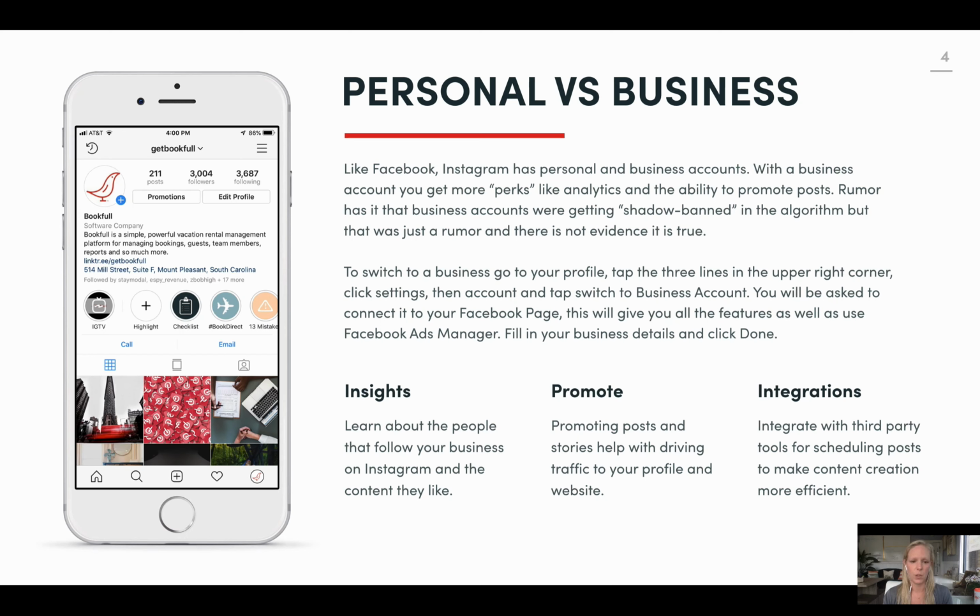I'm a big fan of business accounts only because you get some extra benefits. Within a business account, you get your insights, which you don't get in your personal account. So you can learn what content your followers are engaging with and what they like and what's showing up for them. You can also use the ads platform and promote your Instagram posts on Instagram, as well as you get some third-party integrations for scheduling posts, which is a whole other topic for later. We can talk about that a little bit at the end. I'm going to mention that.